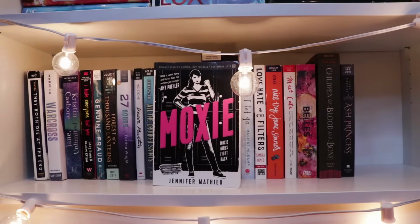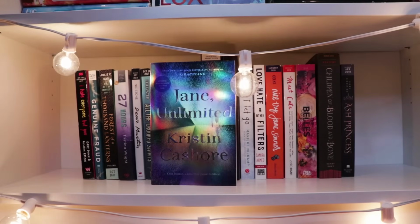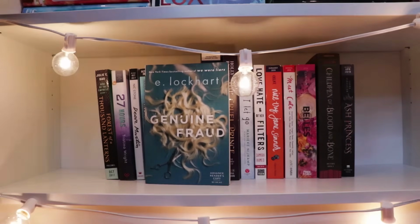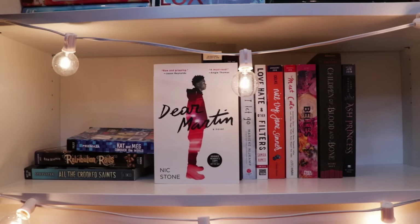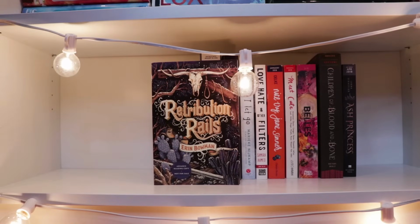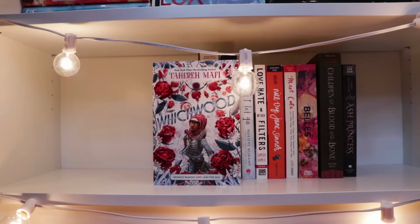Moxie by Jennifer Mathieu, They Both Die at the End by Adam Silvera, Warcross by Marie Lu, Jane Unlimited by Kristin Cashore, I Hate Everyone But You by Gaby Dunn and Allison Raskin, Genuine Fraud by E. Lockhart, Forest of a Thousand Lanterns by Julie C. Dao, 27 Hours by Tristina Wright, Dear Martin by Nic Stone, All the Crooked Saints by Maggie Stiefvater, Retribution Rails by Erin Bowman, Cat and Meg Conquer the World by Anna Priemaza, and Witchwood by Tahereh Mafi.